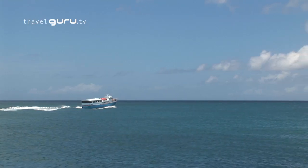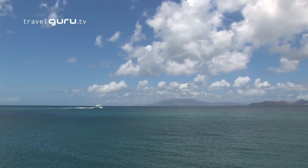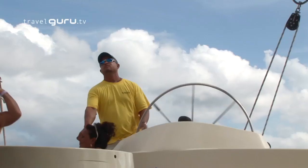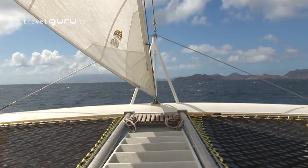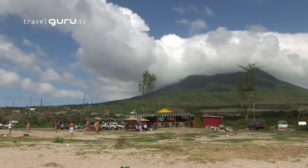Hopping over to Nevis for the day and seeing two islands in one holiday is really easy. There are regular ferries that take around 40 minutes, or you can join a catamaran cruise day trip. You'll get to see much of the St Kitts coastline, have a snorkelling stop en route, lunch on board, and then free time on the beach in Nevis. Whichever way you come to Nevis, this is an island definitely worth exploring.